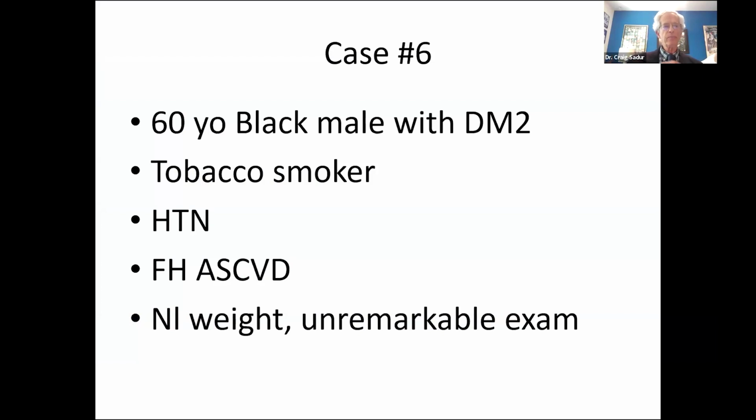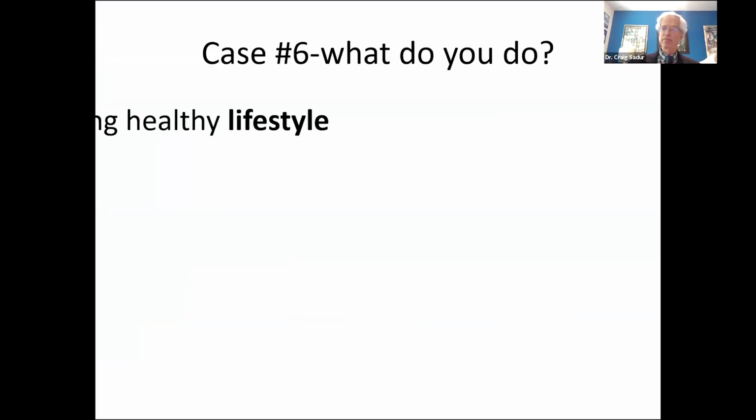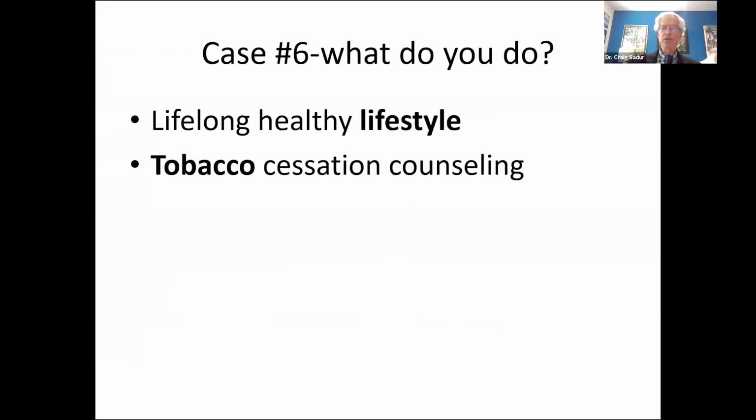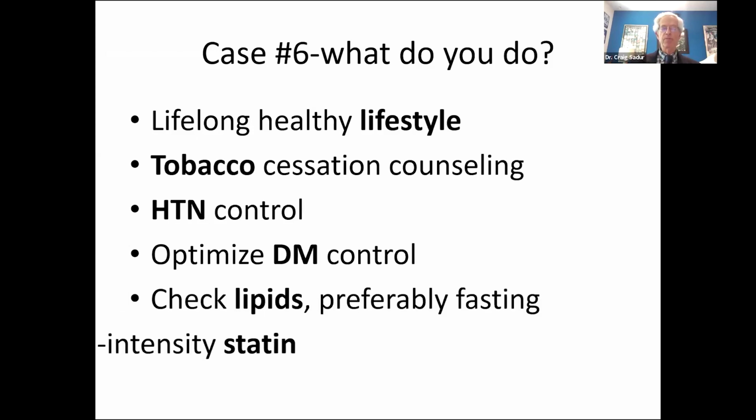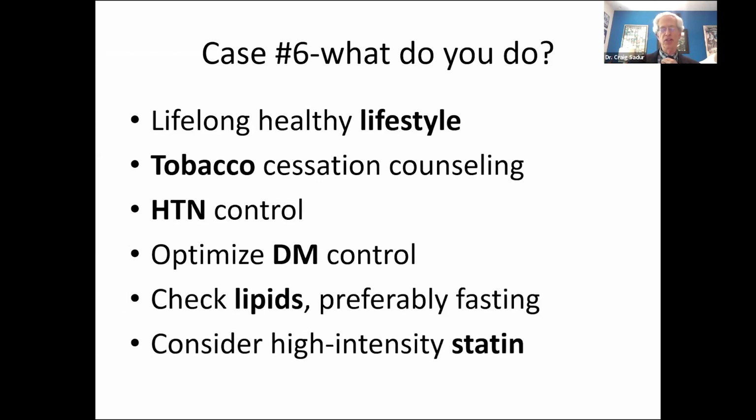Case number 6. Okay, a 60-year-old Black male with type 2 diabetes, but unlike the patient before, he's got multiple risk factors. He's a smoker, he's hypertensive, he's got a family history of atherosclerotic cardiovascular disease. His weight's normal, his exam's unremarkable. What do we do? Lifestyle. Tobacco cessation, very important. Hypertension control, very important. Optimize diabetes. And check his lipids, preferably fasting, and consider a high-intensity statin. He's got multiple risk factors. I mean, sort of start aggressive early.